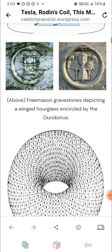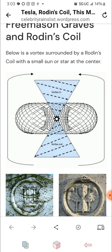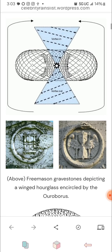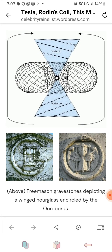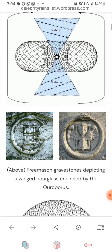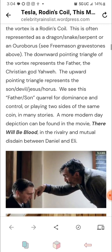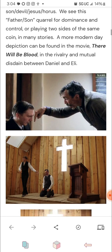So we have an Ouroboros, or a Rodin's coil. It seems to be sort of how energy works, since all of existence and life is basically made up of energies. And it's wrapped around a vortex, and there's a vortex in towards a central point, an 8-pointed star, and a vortex out. So I've already gotten into this to some degree, but I wanted to cover it a little bit more.